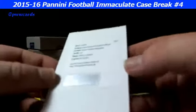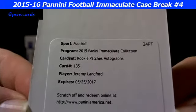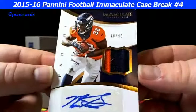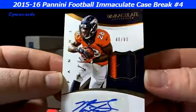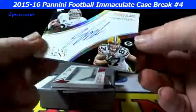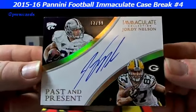First one out, Jeremy Langford, Redemption. Rookie patch autograph, Jeremy Langford. Next up, Monty Ball. 48 of 99 on the Monty Ball. It's a nice little patch in there. Jordy Nelson, past and present. 12 of 99 on the Jordy Nelson on-card auto.